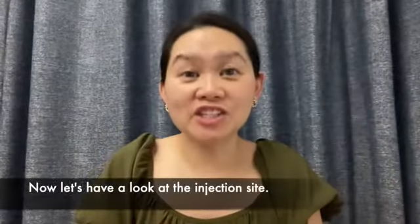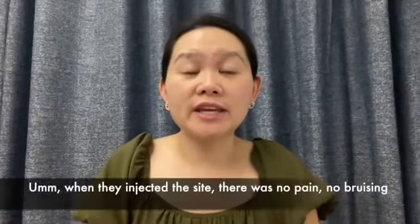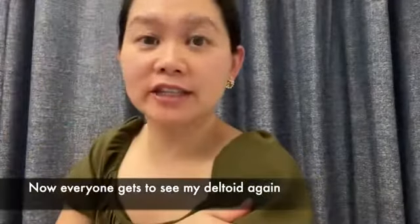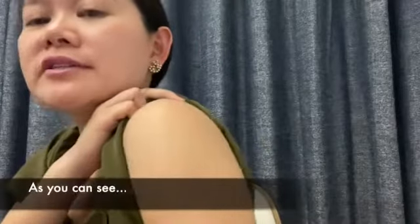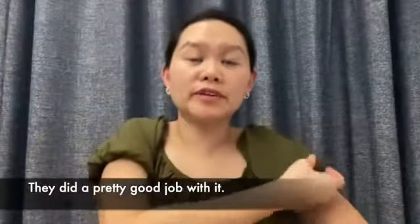Now let's have a look at the injection site. It's been about 3 days after injection. When they injected the site, there was no pain, no bruising. Well, let's have a look at it again, okay? Now everyone gets to see my deltoid again. Anyway, here's the injection site. As you can see, no problem with it, no bruising. So they did a pretty good job with it.